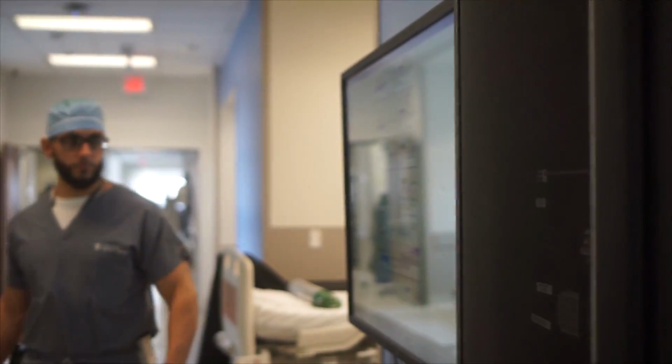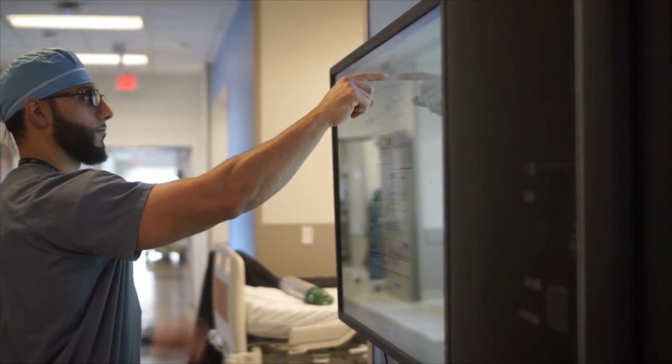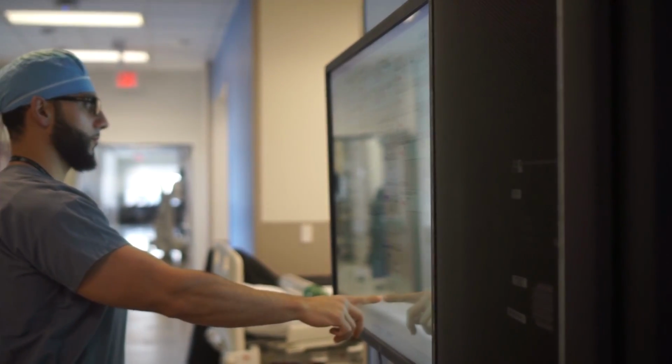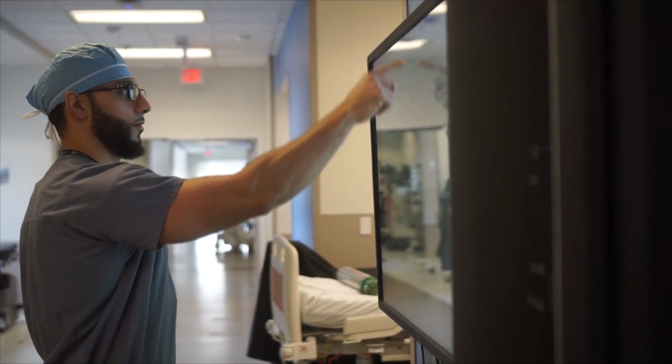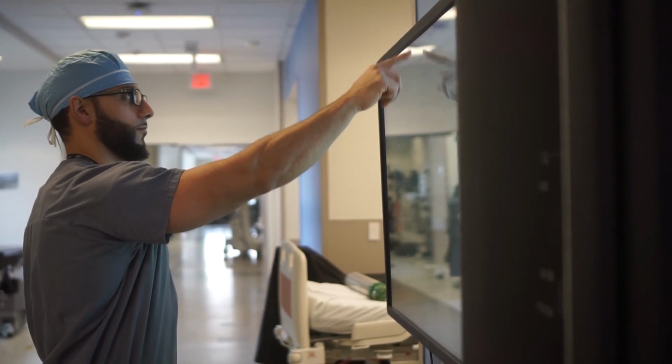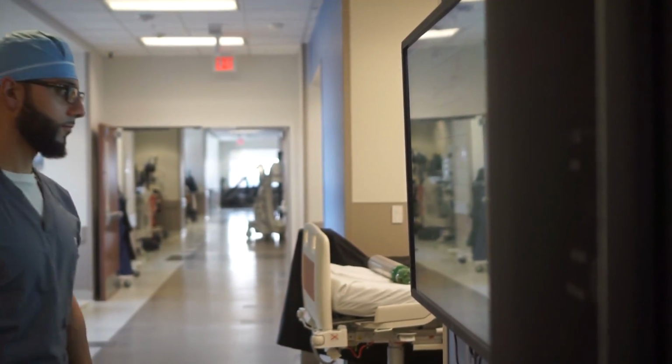Once I get to work, I usually check the OR board, and as one of the upper levels, I'll usually take the acute pain pager, take care of any consults, and I'll be assigned to a room in the morning and take care of any scheduled cases or any emergencies that have been going on throughout the night and relieve that resident who is taking care of that emergency.